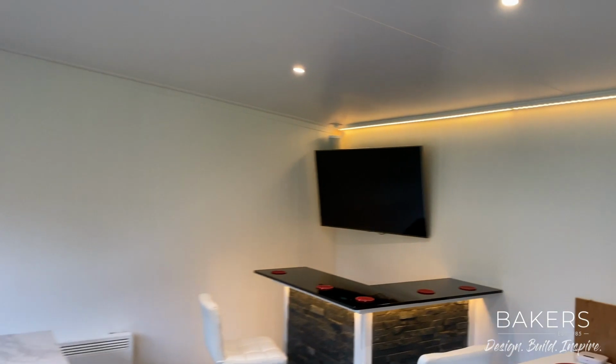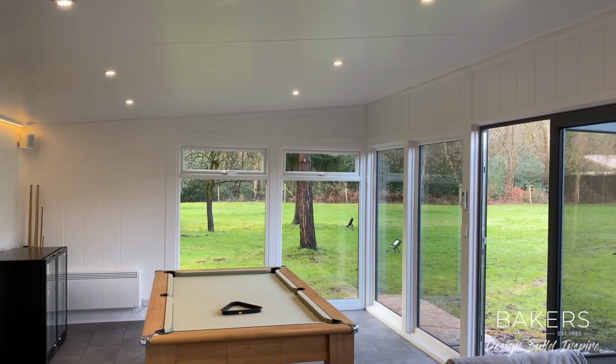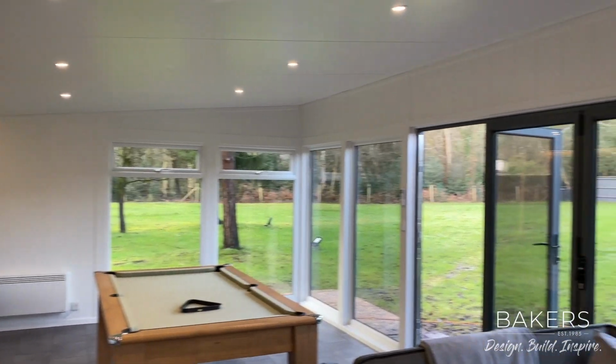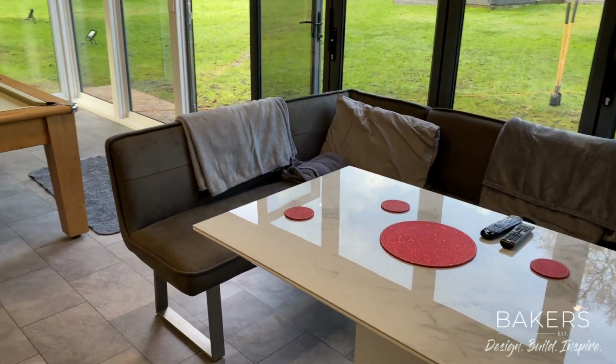If I come around here and pan around the other way, we've done 2 heaters in this room, so you don't get hot and cold spots, and these 2 lovely big windows that look out to the left from in the building, the right hand side of the garden, along with those lovely bifolding doors in the front as well, which I'll show you open in a moment. Little table area there as well.